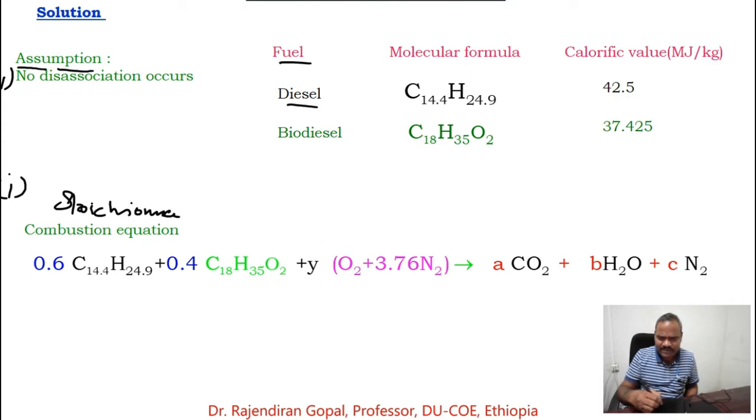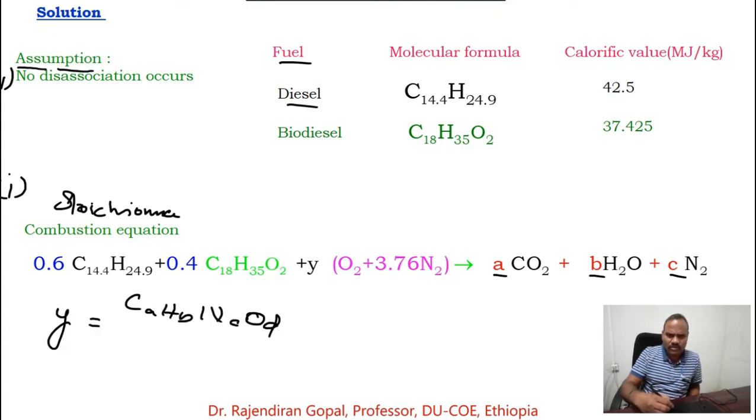Now, the first one is the stoichiometric combustion equation: 0.6 kilomole of diesel plus 0.4 kilomole of biodiesel reacted with Y amount of O2 plus 3.76 N2 produces A amount of CO2, B amount of H2O, C amount of N2. Now, for the stoichiometric air required for combustion of the fuel, we know from the combustion equation that Y is equal to A plus B by 4 minus C by 2.